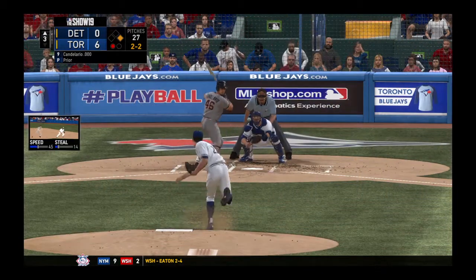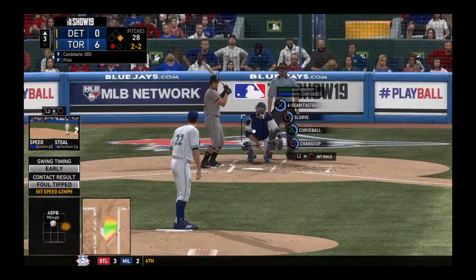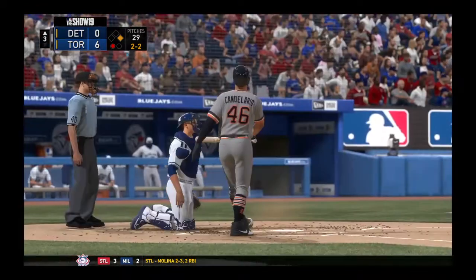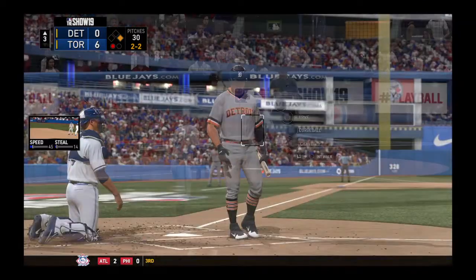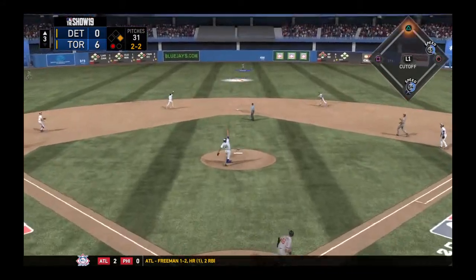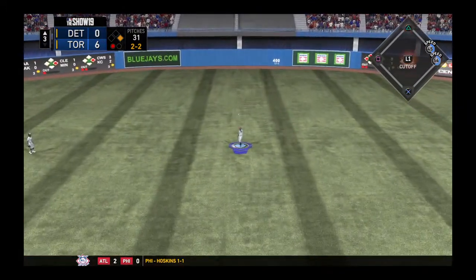He's set. Here's the 2-2. Fouled away. Now another 2-2. Hit hard down the left field line. But this will be foul. High in the air and drifting out to shallow center. Pilar's there. 2 gone.